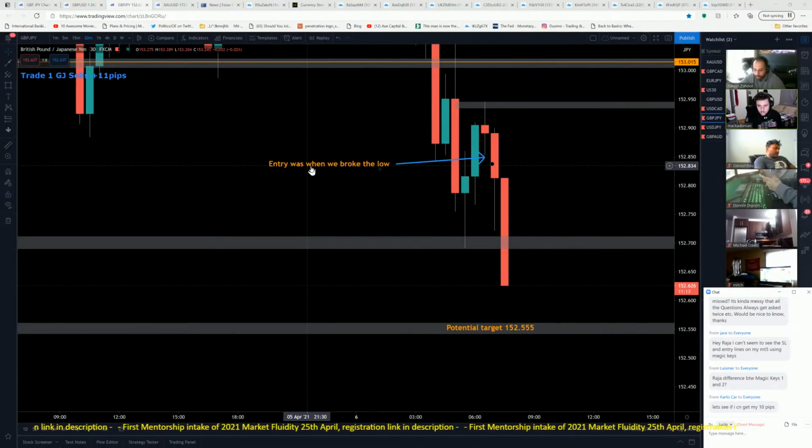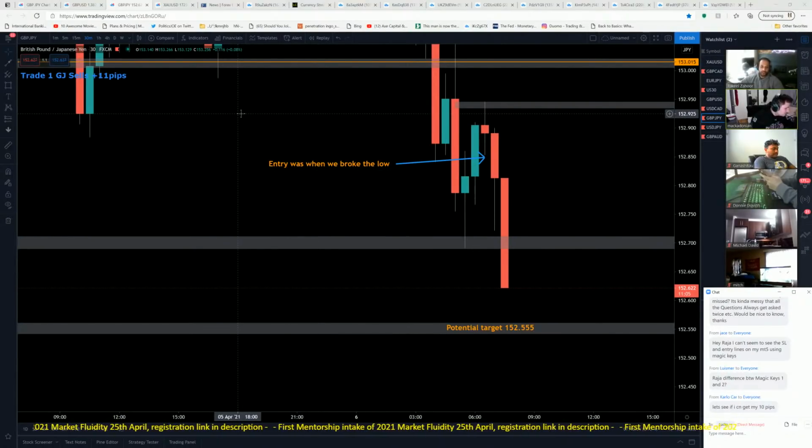I can't seem to see the stop loss and entry lines on my MT5 using magic keys. Yeah, you need to press open calc. That's a very vague question. You need to press open calc, see if the batteries are there, see if the thing is on, try restarting it.